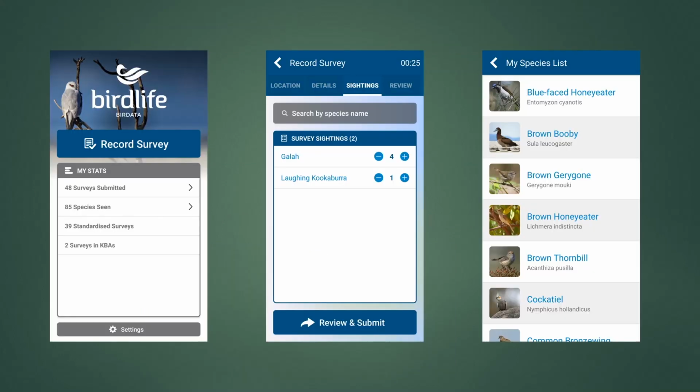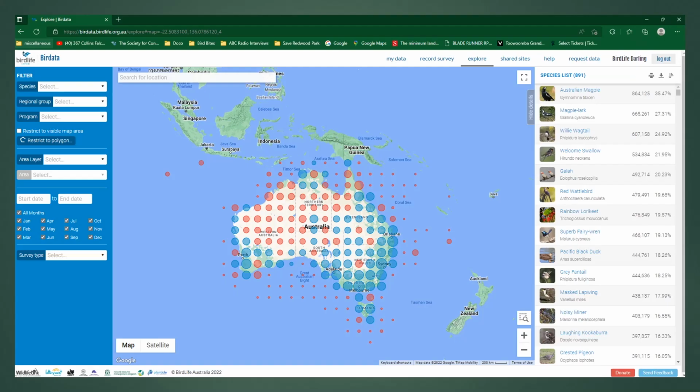And this is something I would encourage everyone to do, is to download the Birdata app, and you can see that's the login screen on the left. On the right, it's very easy to record what you've seen. You define the area you're doing it, and you get a running list of everything that you've seen. But all of this goes into this huge national database of all these sightings of all different birds.